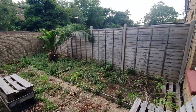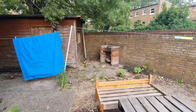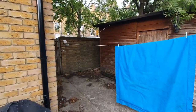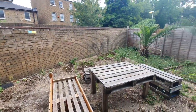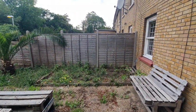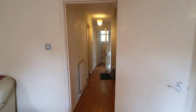So it's a really nice and large garden. This would be perfect for the summer. You see there's a bit of a makeshift barbecue, and it goes all the way around. That leads you back to the front of the property. But it's a nice low maintenance garden, a little bit of grass if you so wish to plant, but you do have your main concrete. So let's take you upstairs.